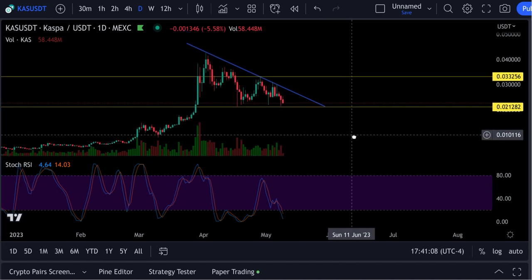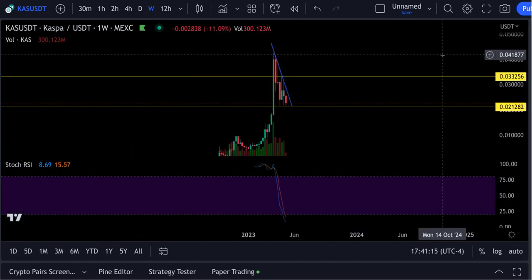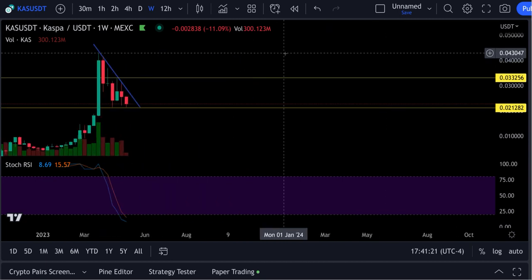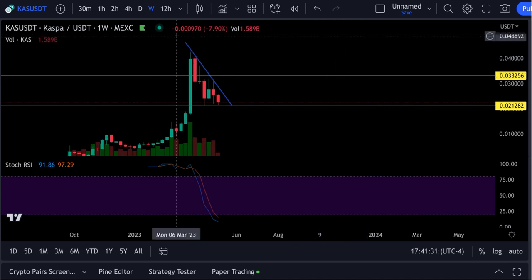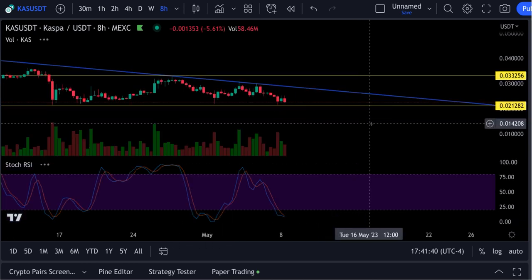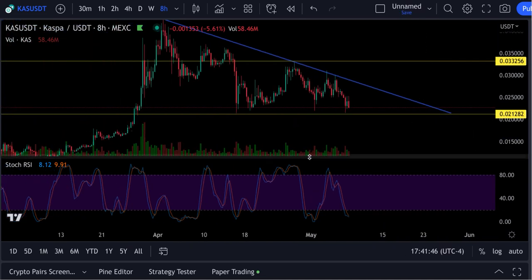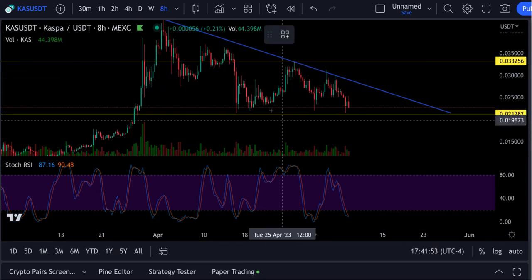As far as the RSIs go, the daily is almost reset. That weekly that we've been watching is down to an 8.69 and a 15.57 right now, just starting to bend down at the bottom there. You can see the blue starting to bend. I'm sure once price action starts to head up here, that thing will bend right up. On the 12-hour, we are just getting to the oversold area. The 8-hour, we are down at the bottom and reset. We are in the oversold area. You can see the double bottom real clear on here, especially on the 8-hour. We had our first one right there.